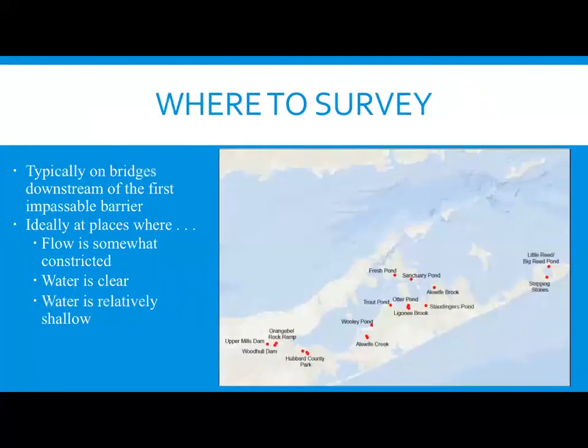So where do you want to survey? Typically you want to survey on bridges that are just downstream of the first impassable barrier. Ideally, you want a place where the flow is a little bit constricted and the water is clear and shallow, so it's easier to see the fish in the water. The map I'm showing you here shows some of the locations around the Peconic Estuary that we've identified as places we'd like volunteers to check out to look for spawning alewife.